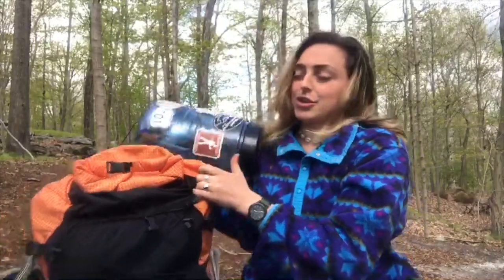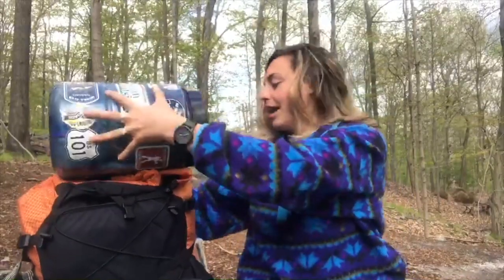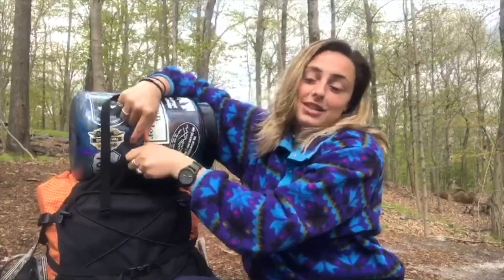When you're hiking in the Sierras, you are required to carry a bear box, so I had mine situated up here on top of my pack. It has a strap that I was able to clip it on, and I carried everything up on the top. It worked for me. Some people like to carry it in their bag, but the bear box that I used is the Bear Vault 500. I covered it in some stickers that I collected along the way.